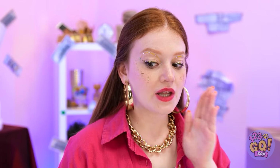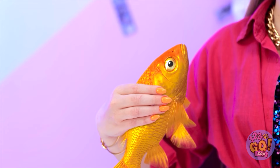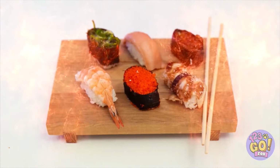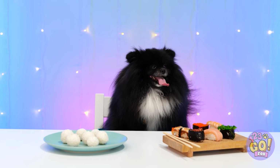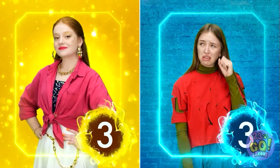Whoa! Look at this goldfish! Can you help me? I'll let you go. Socius apiras! Whoa! Look at all that sushi! Now that's impressive. Let's see how it goes! Like there was any doubt. I tried my best.